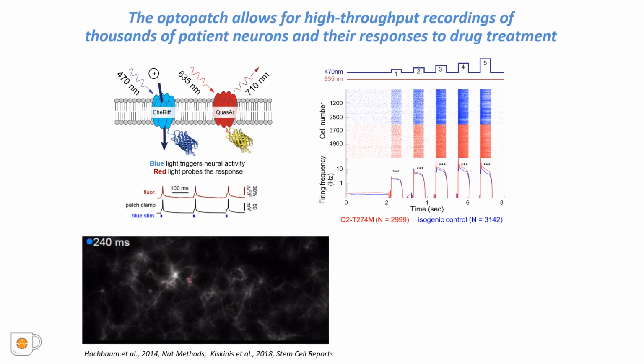On the right is the recording from approximately 3,000 patient and isogenic control neurons under a blue light step protocol, where we gradually increase the stimulation intensity. At the bottom is the aggregate data, which shows that the patient neurons exhibited increased firing frequency under all conditions tested.